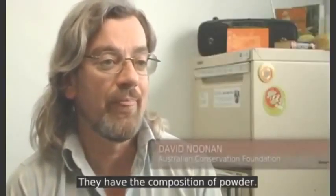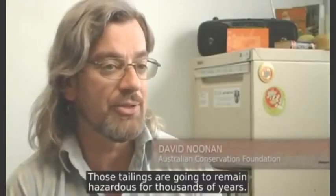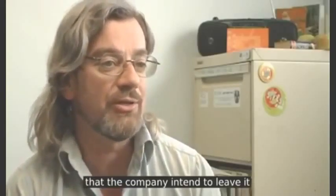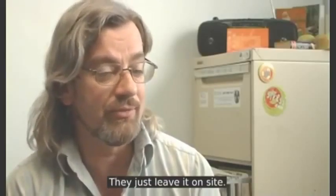They have the composition of powder. It's readily eroded by wind or by water, and those tailings are going to remain hazardous for thousands of years. The volume is so large that the company intends to leave it on the surface and not move it. They're looking to just leave it on site.